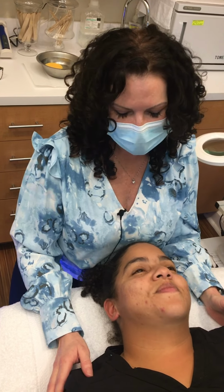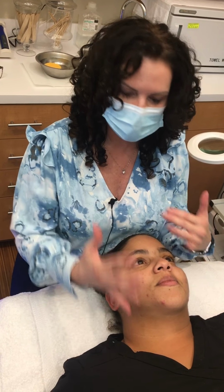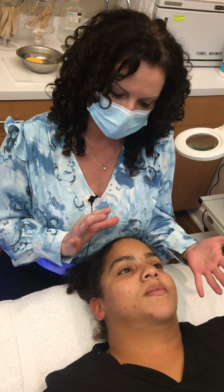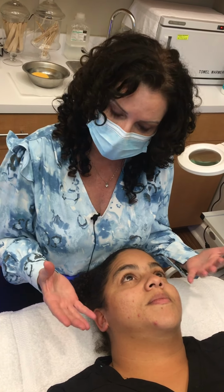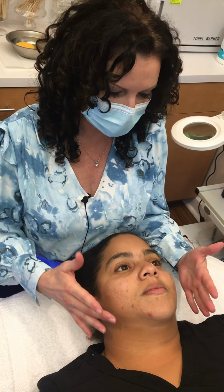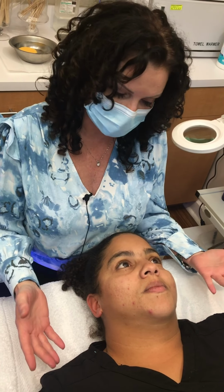No problem. All right, so Rosie, I'm going to be doing one half of her face first, and then we're going to show how that can actually give a little bit of a lift to the face. You can add this on to any facial service. We also use this post-operatively after you've had a platysmoplasty, which is a neck lift. So Rosie also has actually had liposuction. We do use it for that as well.